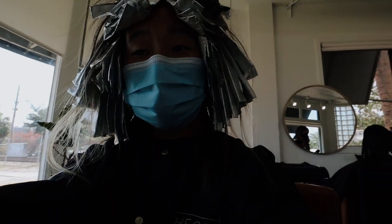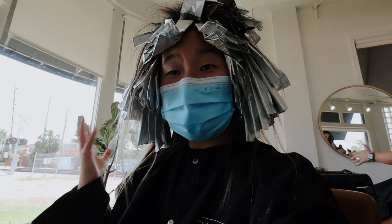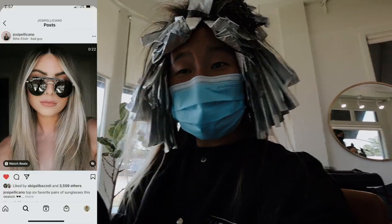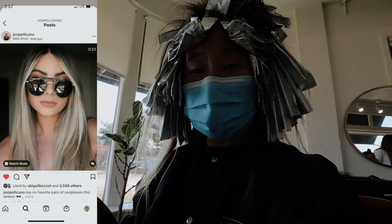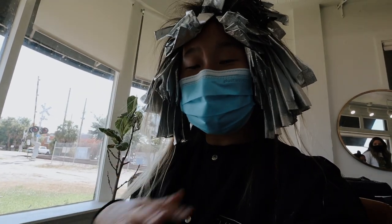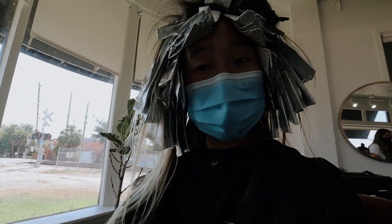Okay, so sorry, the lighting is kind of crazy, but we got all the foils in, and now I'm just processing like normal. I'm literally just getting it touched up, so we're gonna put more blonde higher, get some more dimension, and then my money piece will be a little bit more like this girl. I'll put the photo on the screen so you guys can see, but her name is Josie. I love her hair and everything, and I really like the front, so my face framing is gonna be similar to hers, I guess. Yeah, that's pretty much it. We're just chilling here waiting for this to process.